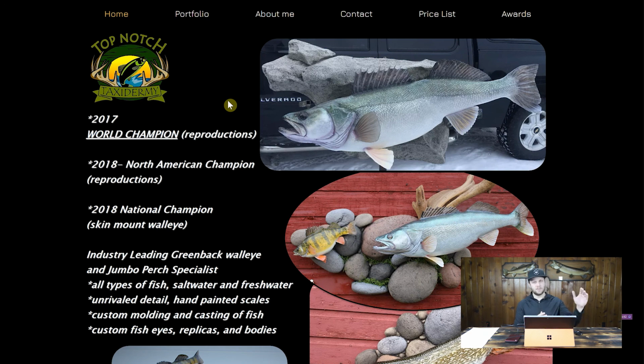Again, that's going to be very expensive. We're talking about at least $500 and above, but if it's that sort of 1 in every 5-year gift, or you've got the money to spend, it can be a really cool gift idea.